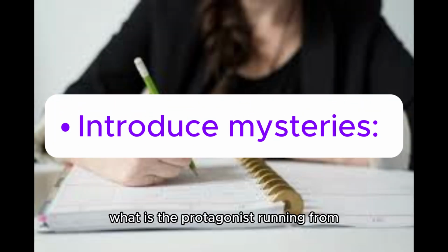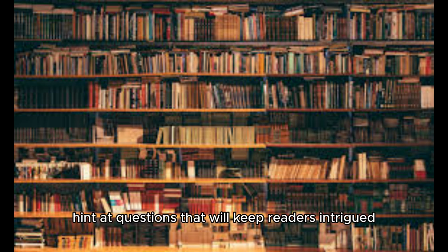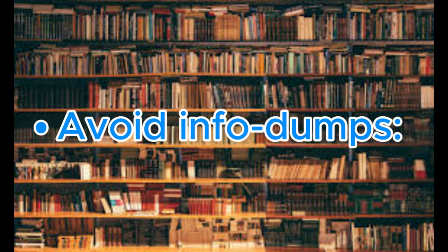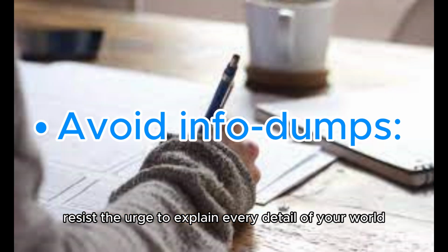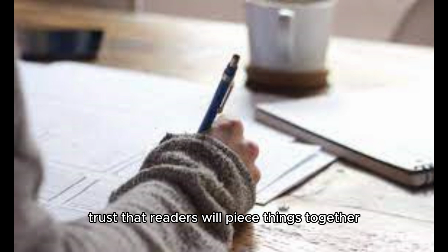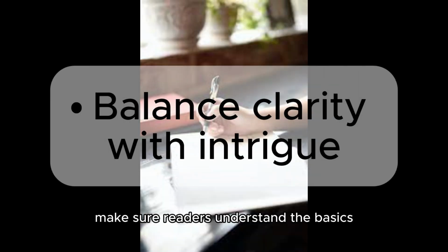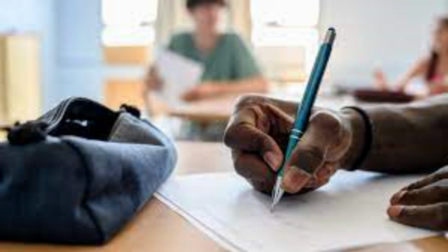Introduce mysteries. What is the protagonist running from? Why is the villain after them? Hint at questions that will keep readers intrigued. Avoid info dumps. Resist the urge to explain every detail of your world or character's backstory up front. Trust that readers will piece things together as they go. Balance clarity with intrigue. Make sure readers understand the basics: who, what, where, while leaving room for discovery.